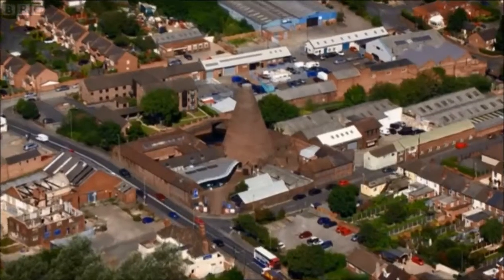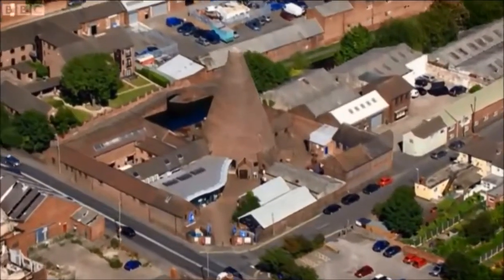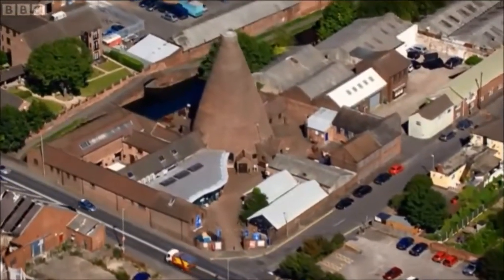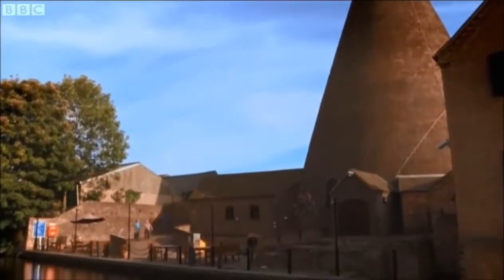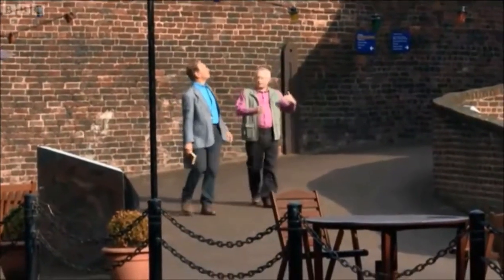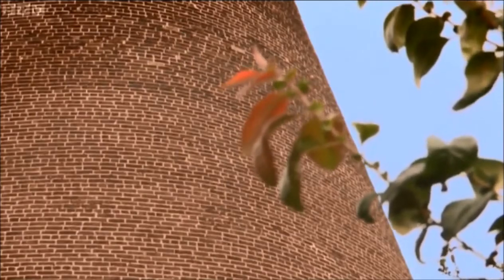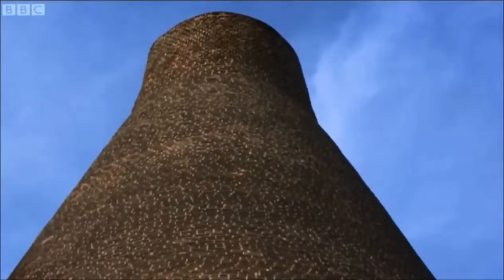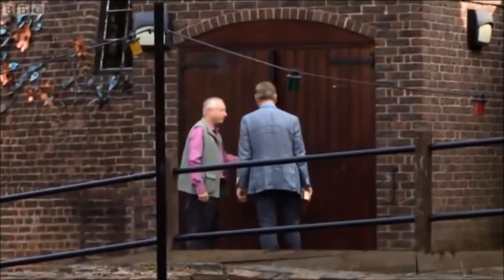I'm meeting historian and author Paul Collins at a working museum called the Red House Glass Cone to find out more. This is one of the most extraordinary buildings I've ever seen. What are its dimensions? It's 100 feet high to the very top, right up there, and it is 60 feet in diameter at the base. It was completed in 1788, and we're actually looking at 2 million bricks. 2 million bricks? 2 million bricks. Come inside and you'll get a better idea of how it works.